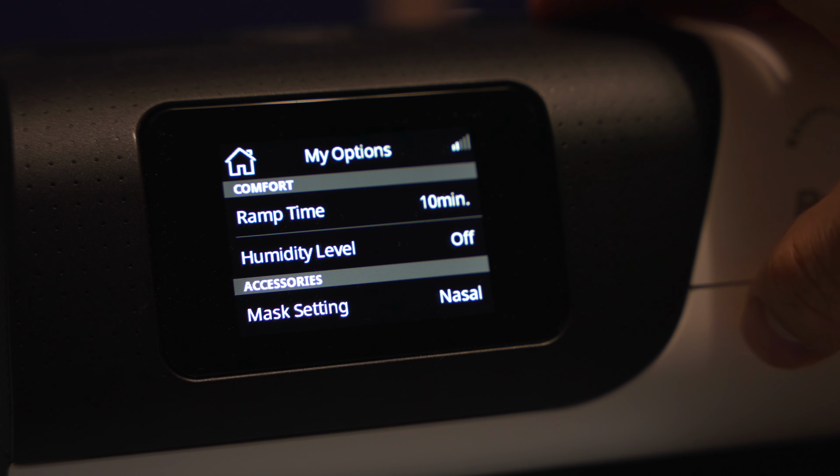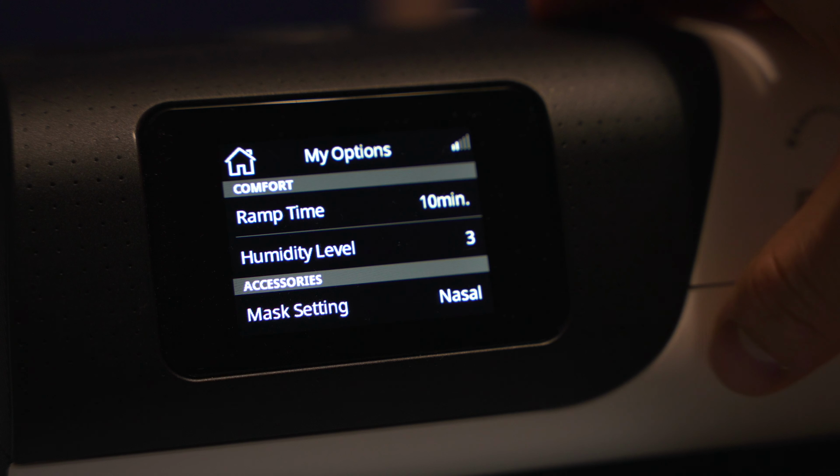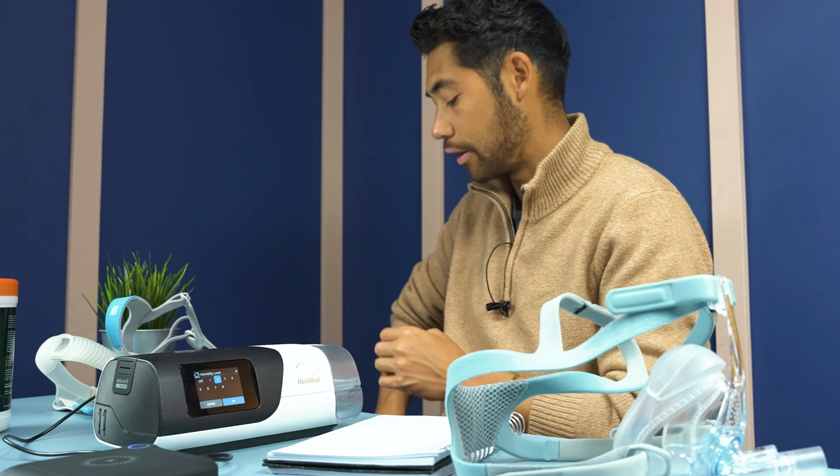Your humidity level goes from 1 to 8 on the AirSense 11, basically how much humidity you want. If you're noticing that you're getting quite a few raindrops in your tube, that's called rainout, and you can look up how to reduce rainout. But one way to reduce rainout is to slightly decrease your humidity.